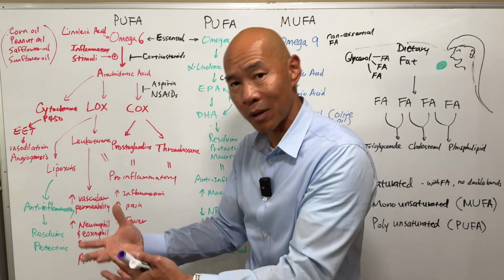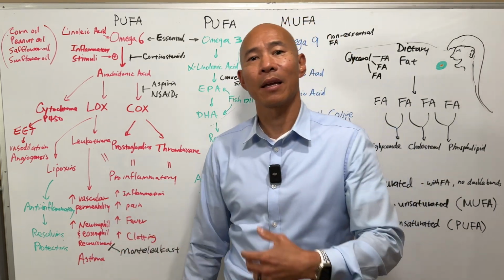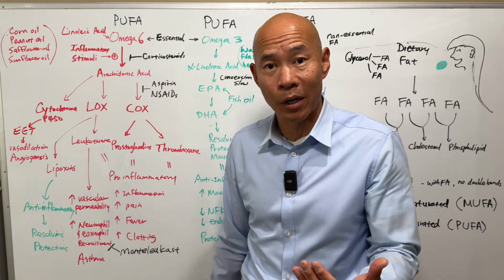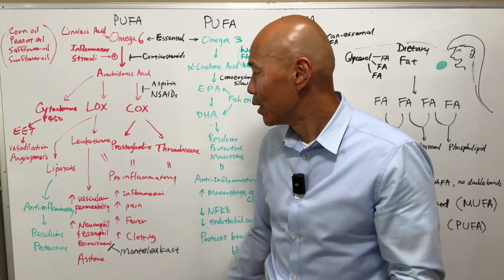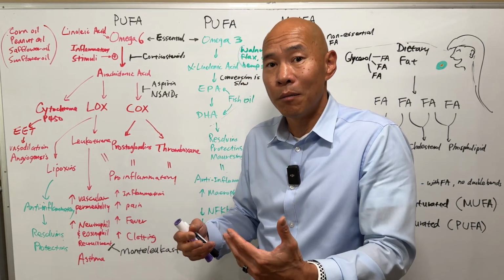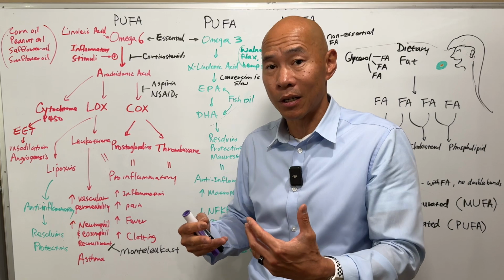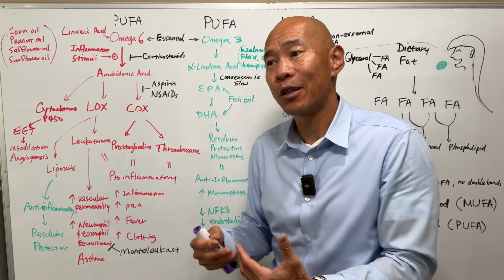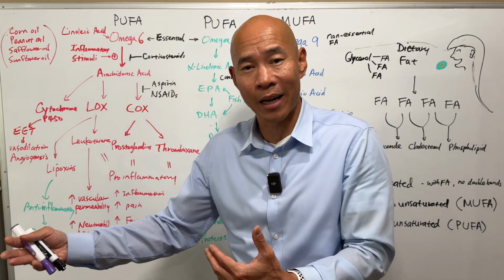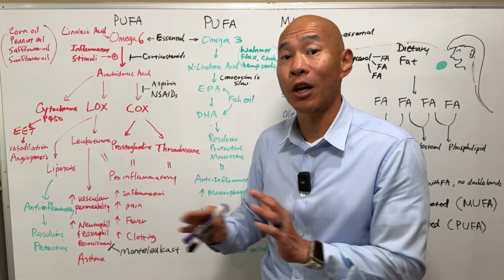It promotes inflammation. Now, people might think inflammation is bad. No, inflammation is not bad. Inflammation is necessary when you have an injury, right? So promoting inflammation when you have an injury is what you want. Promoting inflammation when you have an infection, that's what you want. It's just that you're not supposed to be injured for the rest of your life. You're not supposed to have an infection for the rest of your life. You're not supposed to have inflammation that doesn't shut off, right?